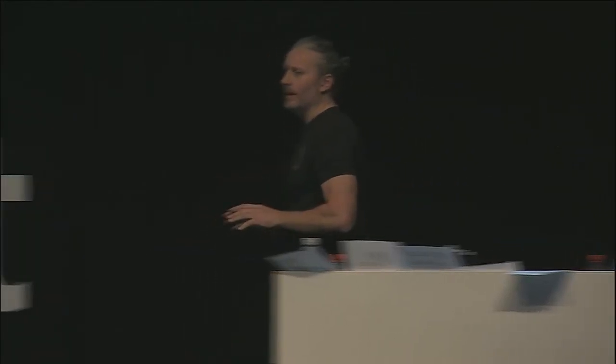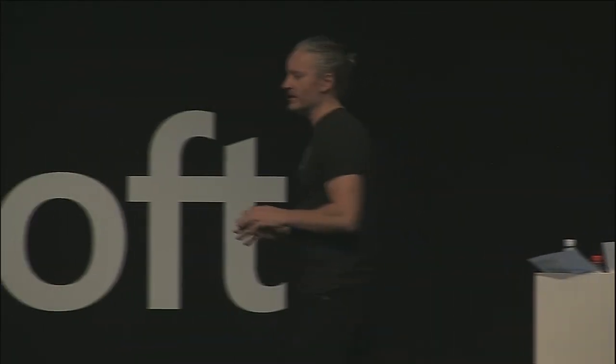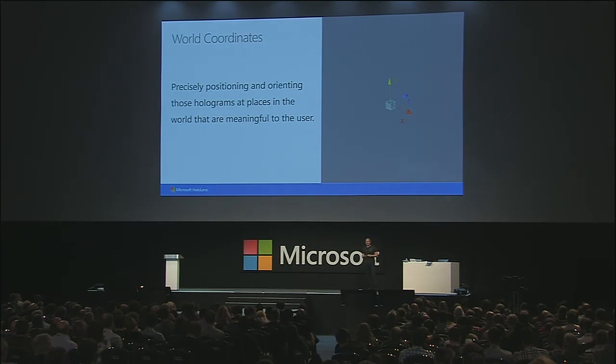The last thing I want to talk about is world coordinates. As we said earlier, the HoloLens knows where it is in the world, and I can make use of that inside my app. So I can get hold of anchor points against those world coordinates, and I can store them against an object, and then I can retrieve them. So next time my app runs, those holograms are still in the same place.